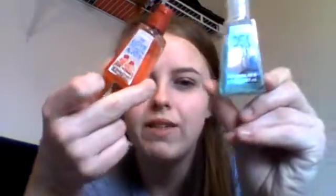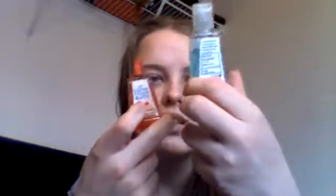Anyways, let's hop into this updated version of my perfume and lotions. I'm going to start with the hand sanitizer since I only have two of them. I think I have two. I may be wrong, but these are from Bath and Body Works. Wow, I keep saying bad. These are Bath and Body Works. This is Coastal Surf and Sun, and the Love Peach Enjoy one.